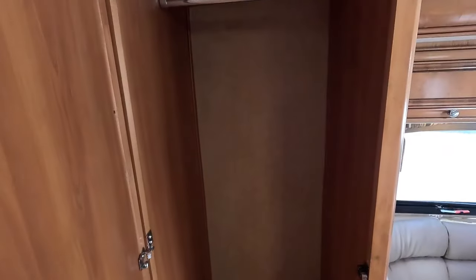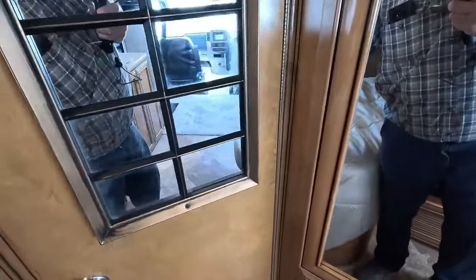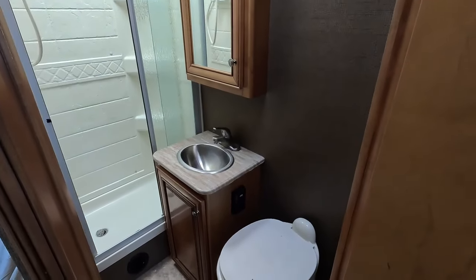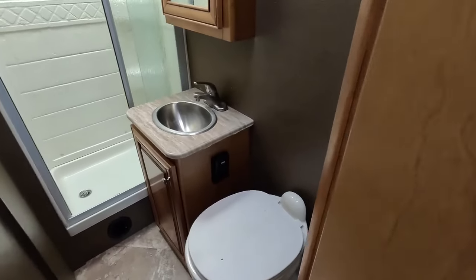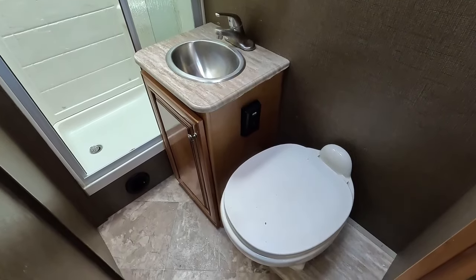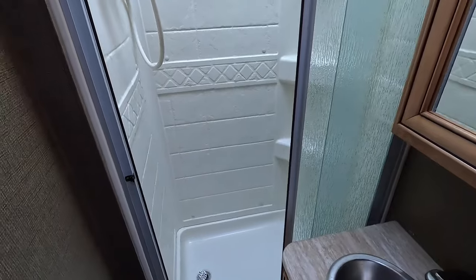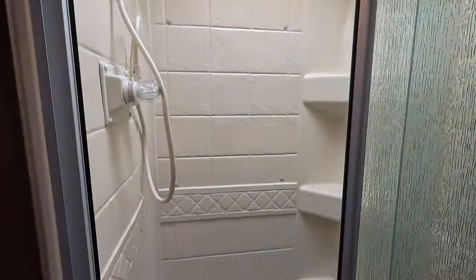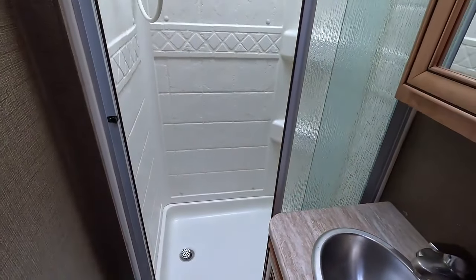Closet right here for hanging up stuff, keep it wrinkle free. Rear corner bathroom. Now keep in mind, guys, these are a little bit narrower than your standard RV too. So that's why they got a little bit smaller bed in it, to give you a little bit bigger bathroom as far as changing space, because this is still a small motorhome. You got a stand-up shower, and that air feels really good in here.